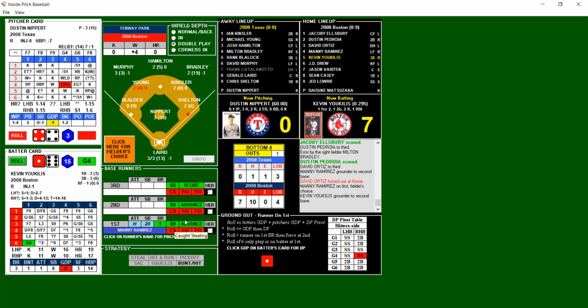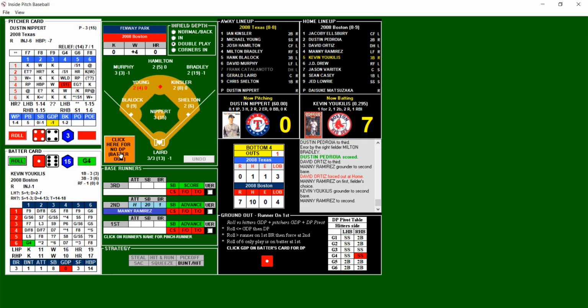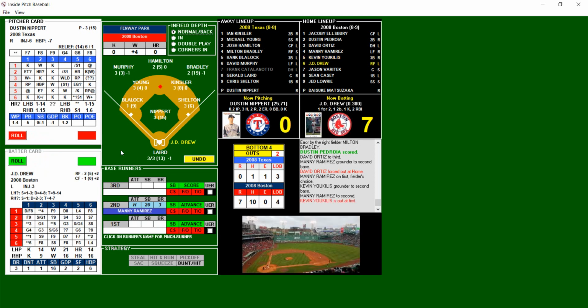So what happens here is, remember, it's the ground double play rating of Dustin. So that's going to be a -1. 0 from Young. That's going to be a 0. Now, the roll is not higher. So Ramirez will not get forced out at second. However, this time Ramirez will be safe at second, and he'll beat the throw. Young will get him out at first. So with that, the out at first.